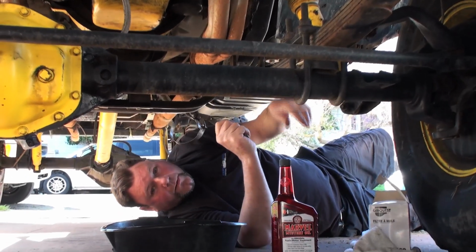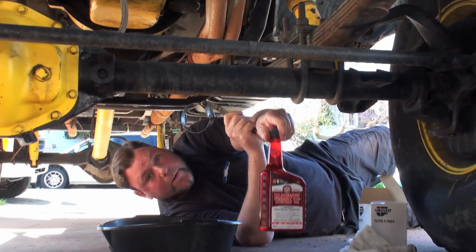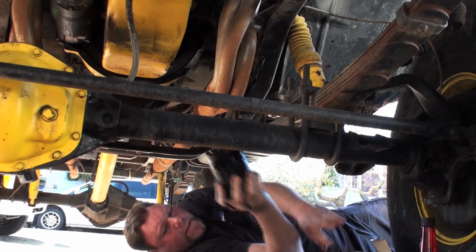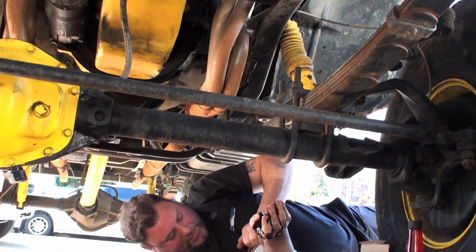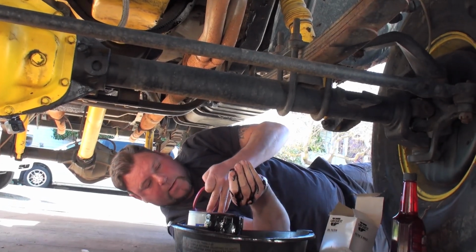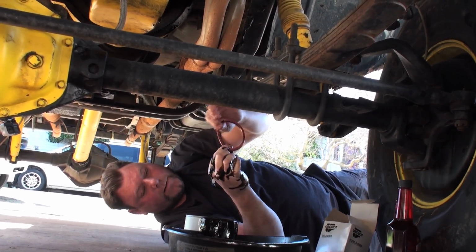Alright, I'm going to pull this old oil filter out. Then we're going to take the new oil filter and fill it up with Marvel Mystery Oil. There we go. Nasty. Take the O-ring off of the filter and just put a little lube on it so it seals for sure better.